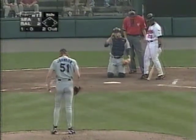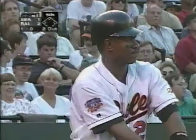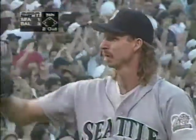Here's Berroa, the slider. Call the ball outside. Berroa has hit a double to right center. And then later he scored on a Cal Ripken single. That run is the run by which the Mariners lead this game. Berroa also has grounded a second. There's a shot to left field. Into the corner. This one is gone. A home run for Berroa. 3-1 Orioles.